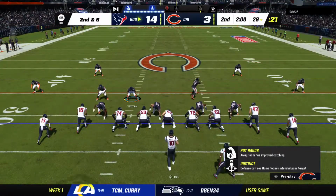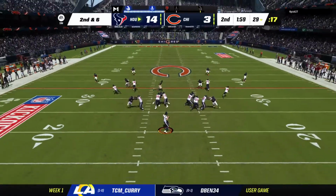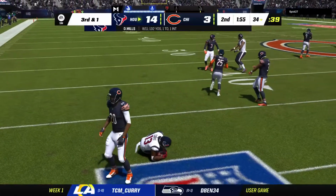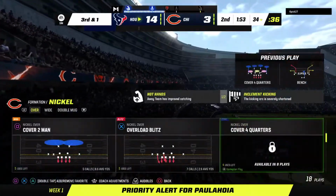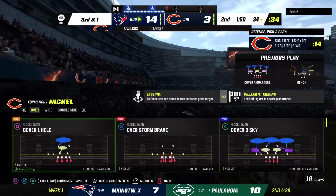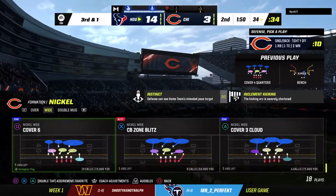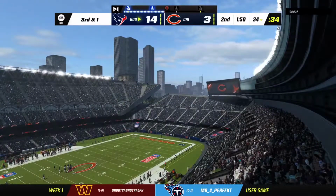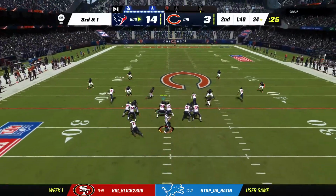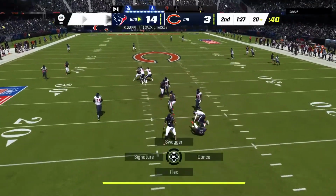Second and 6, just inside the 30. Mills. It's hauled in by Brandon Cooks. So 5 yards here, 5 on the play. And that will bring up 3rd and 1. So they just need 1 yard here to pick up the first down. Looking to throw is Mills. Pressure, and he's taken down.